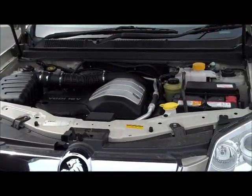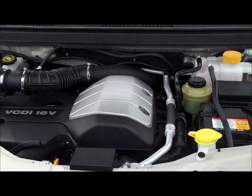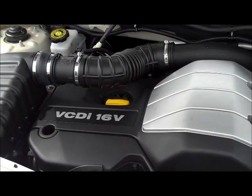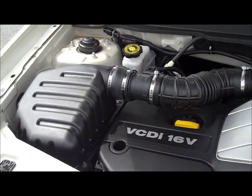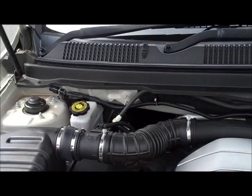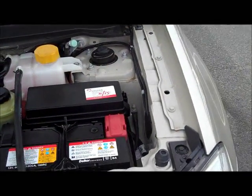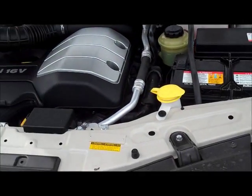Now moving under the bonnet of the Captiva, a few important features to take note of. 2-litre turbo diesel motor, giving you 110 kilowatts of power. Attractive thing about this particular Captiva, fuel consumption of 8.6 litres per 100 k's combined. So for a 7-seater car to get the family around, super economical engine.